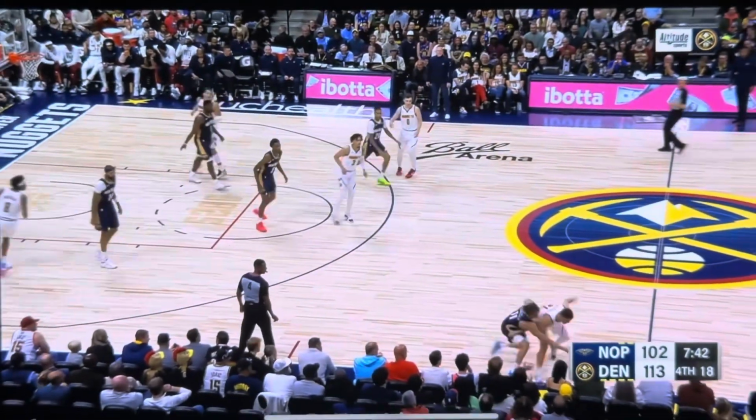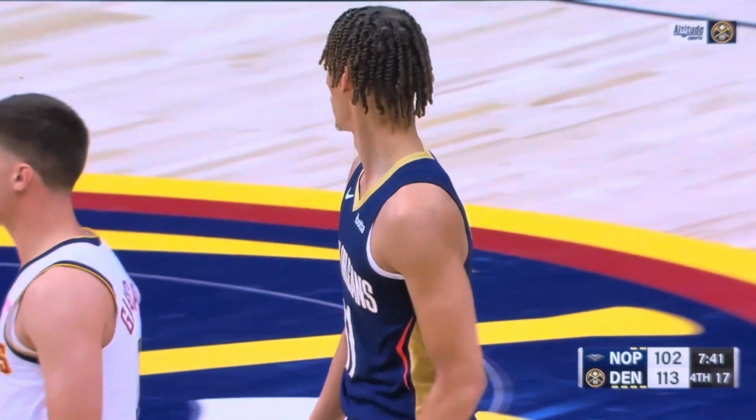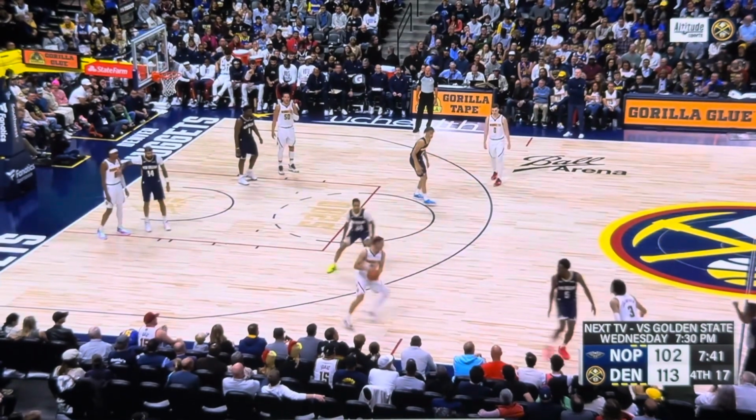113-102, 7:40 to go. It's out of bounds, last touched by a pressing Dyson Daniels. Collins got to realize you got a bigger, longer guy on you in this league. Don't play with the ball with him. I mean, you measure it all the time. These guys all got 7-foot-plus wingspans. Particularly Herbert Jones, who's a terrific defensive player.